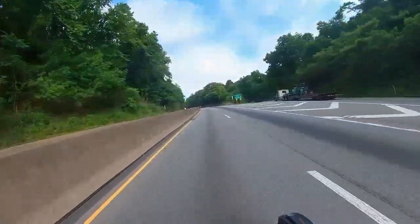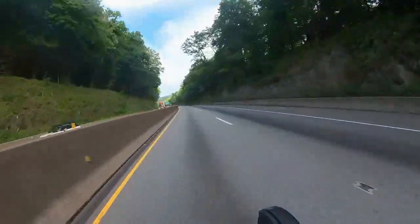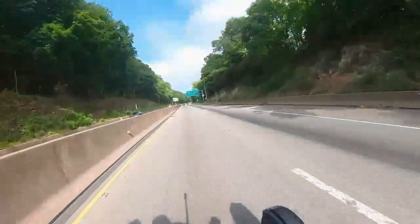I got, exit there. Now we're down to a 2-lane highway. There's no one there. I'm hitting that throttle right now, man. I'm enjoying the ride. It's so smooth. The bike is smooth on the highway. It really does well.